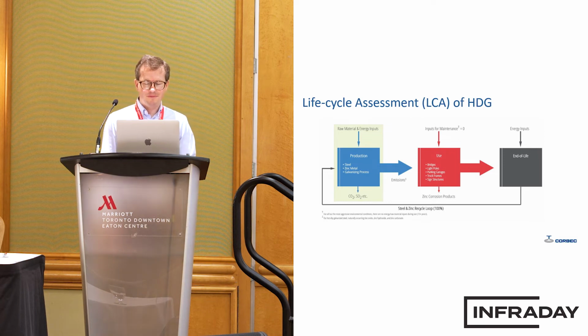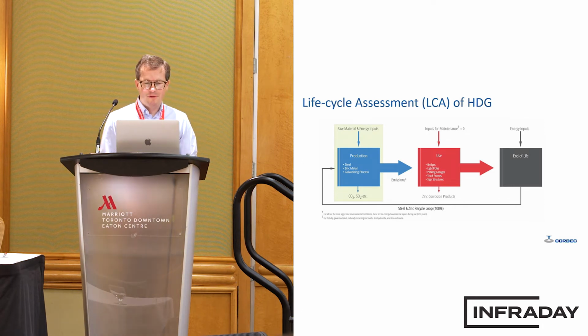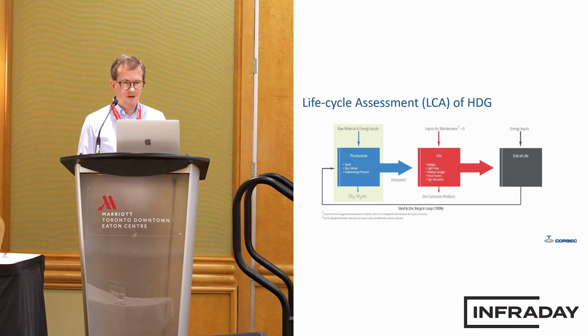On the life cycle assessment of hot-dip galvanizing, we see that most of the energy occurs during the production of the steel, of the zinc, and the galvanizing process, which will emit carbon oxide and SO2. But then during the entire lifetime of the part, there is no input for maintenance. So it's mainly used in bridges, light poles, parking garages, truck farms, sign structures, even now in solar power infrastructure, and windmills also. And in the loop, at the end of life of the product, you have to remember that for zinc or steel or metals, in all this industry, the recycling is very well integrated. So you can just melt the iron again and produce new product.